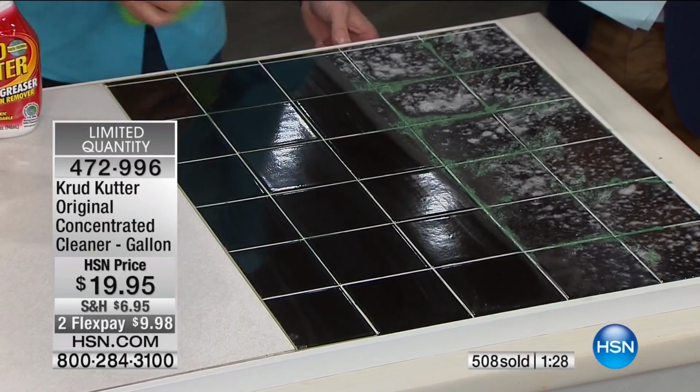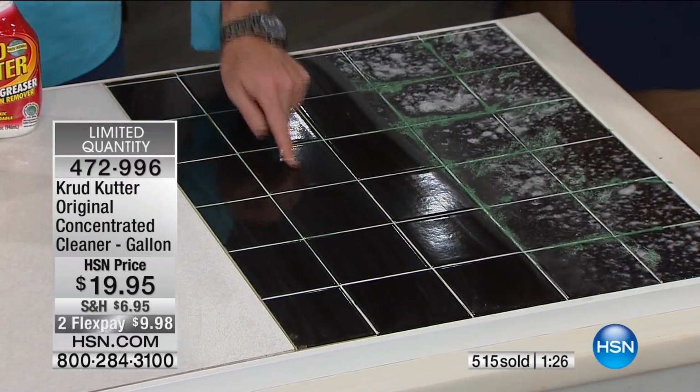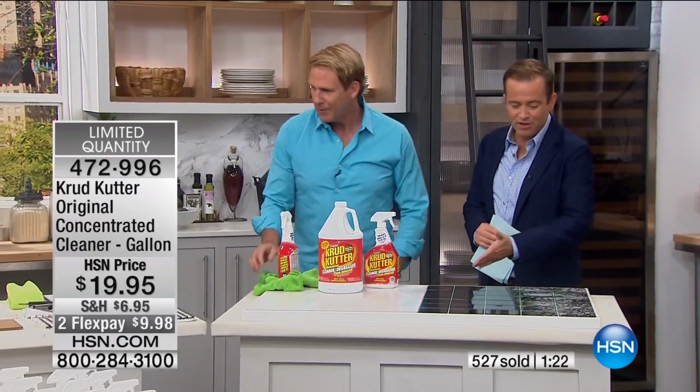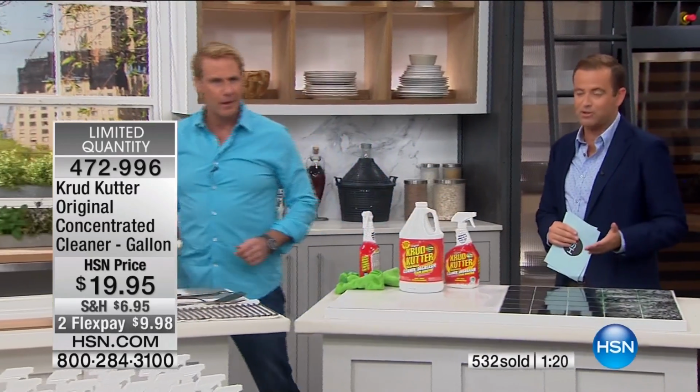You don't have to use gloves. You don't have to use a mask. And this, feel that, it's bone dry. That's impressive. Isn't that cool? And it just cuts straight through it. Even the grout lines, they're just sparkling again, which is what you want.